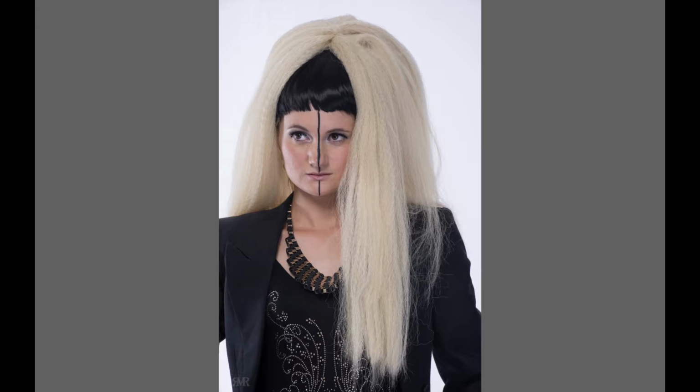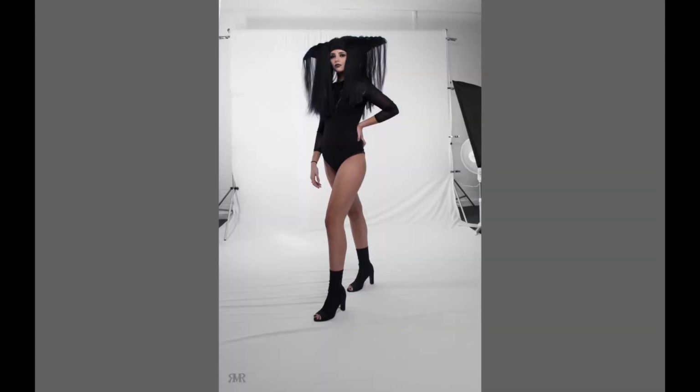Just feel like I wish the black was a bit more. Yeah, maybe a little bit more contrast. Pretty cool. How do you feel about these kind of shots? Like, they're kind of behind the scenes.